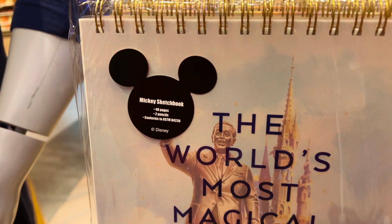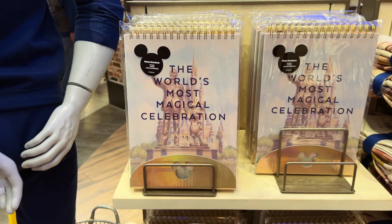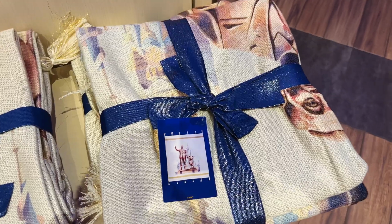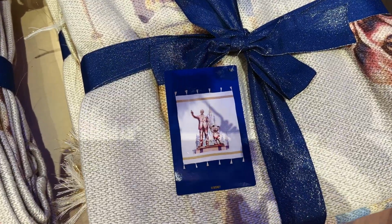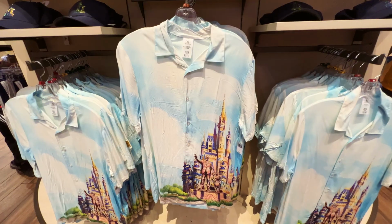And then you have an amazing sketchbook. You get pencils and paper, and you can sketch in a 50th notebook. This is a giant weaved plush blanket. I bet you that would be pretty comfy.